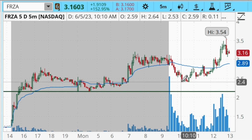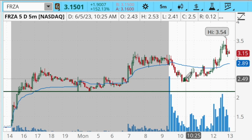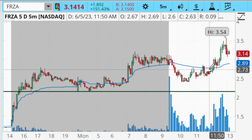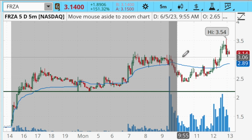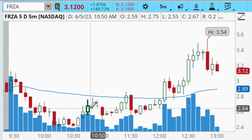I wanted to see it a bit closer to this key support level before getting into the stock, and I ended up missing out on this run that happened later on in the morning. So I just wanted to kind of share what I, in theory, should have been looking for to get into this stock. So hopefully you can learn from my mistakes, and that's kind of the entire point of these videos.